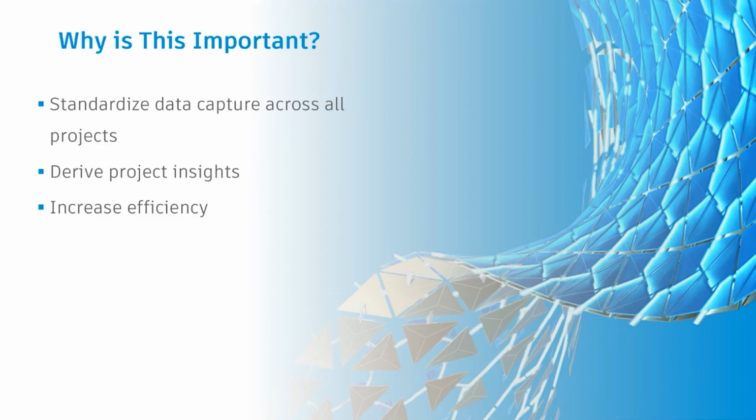This is important because you're able to then capture that data across many, many projects. And then you can derive insights from those. What are the same things that are happening based on this template? Then you can start learning before you build the next job. We ran into this problem with this kind of equipment before. Let's spec something else. It gives you that insight. That way you can just move forward and increase efficiency for the entire life cycle of your project.